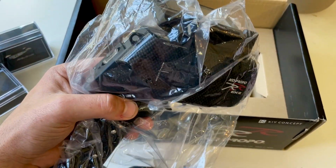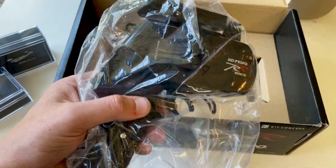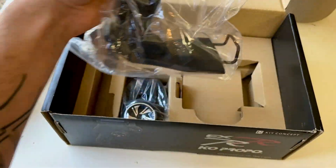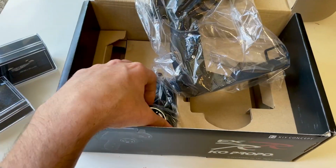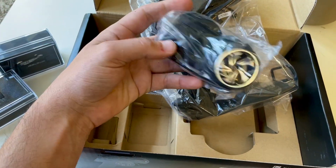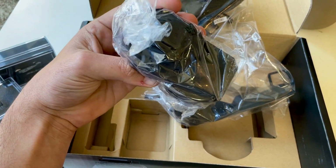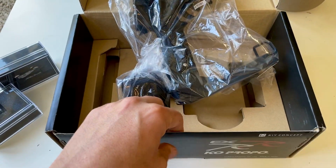From what I understand, there's like a handbrake function. There's like a rolling throttle function, or not a function, but a setting. So I cannot wait to get this stuff on the car. And lastly, the drop down, the extension with the wheel on there. So yeah, just thought I'd share kind of unboxing and what all is in this drift set.